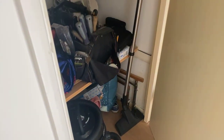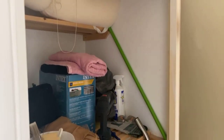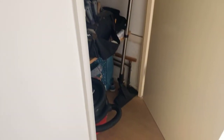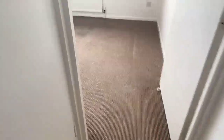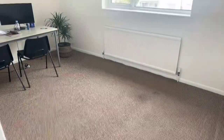So just before we go to the master bedroom, you've got a cupboard, good sized cupboard. It's got a lot of the contractors' bits and bobs in here, which will obviously be going. But again, very, very deep, perfect for storing your towels and other bits, your Hoover, as you can see. And then we're going to go into the master bedroom. So this room, the only thing that's going to be happening in here is it's going to have a carpet clean.